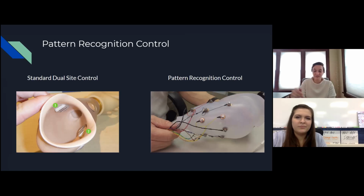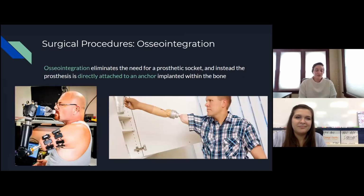Instead, the prosthesis is learning the user. So let's chat a little bit about some surgical innovations in prosthetics. The first one being something called osseointegration. Osseointegration is almost exactly what it sounds like, osseo being bone. This technology integrates an implant in the bone that is used to suspend the prosthesis.